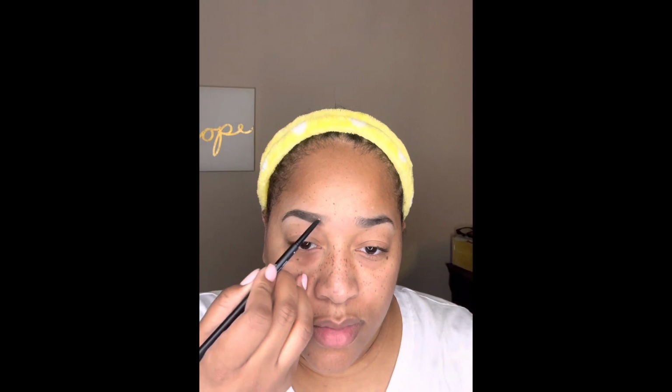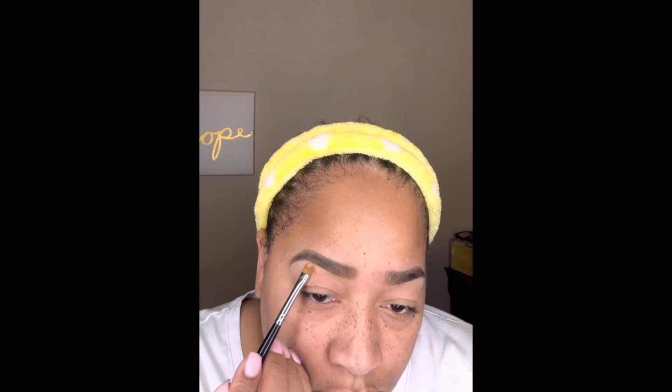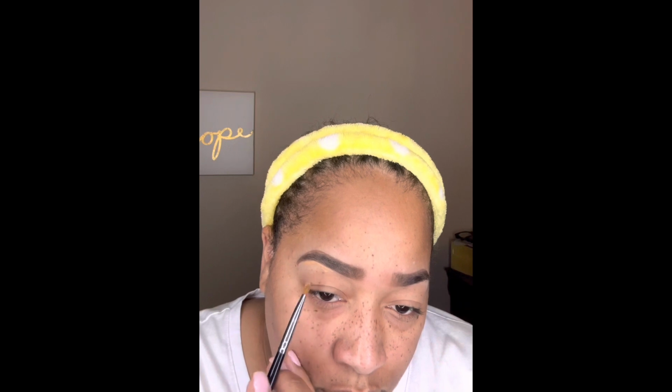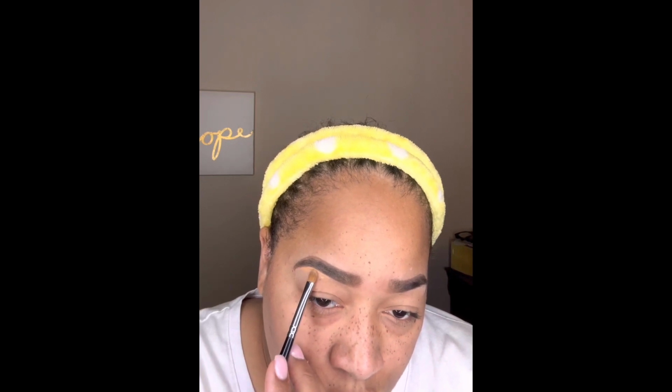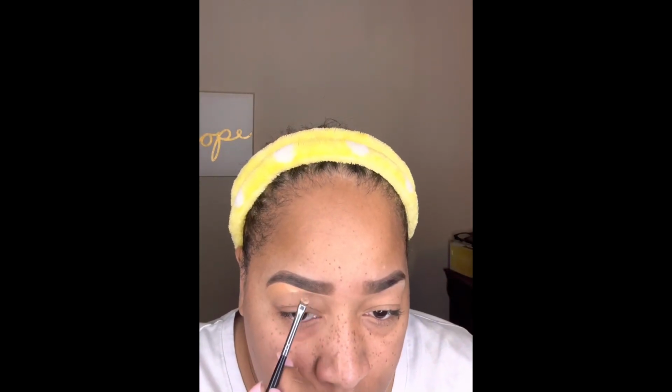Alright, y'all. So, as you can see by the title, I'm coming at y'all with this natural 2023 go-to look. Now, the only thing that I did not like about how everything turned out is I would have preferred to have gone with a lighter lip. I feel like my lip was a little bit too dark for it to be a natural go-to look. But other than that, everything turned out good.